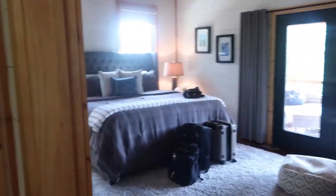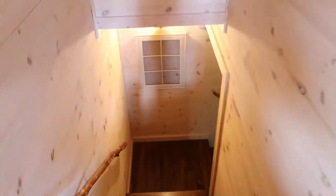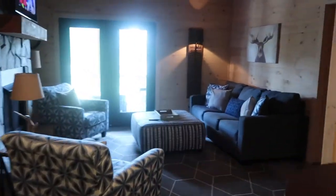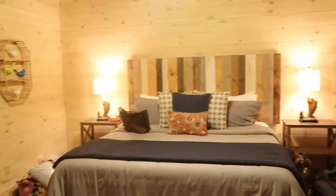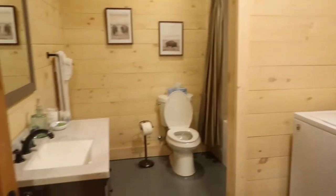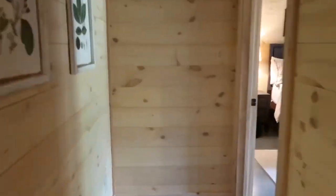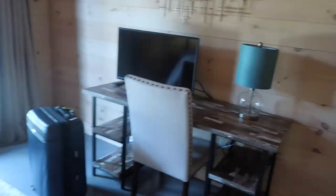Here's a little sneak peek of their room. And then we're staying in the basement. Look how cute. Wait, let me turn on the lights. How cute is this? It's crazy because I feel like the video does not do this cabin justice at all, but it's absolutely beautiful. This is our room. Look how pretty. And our bathroom. And the closet back there.